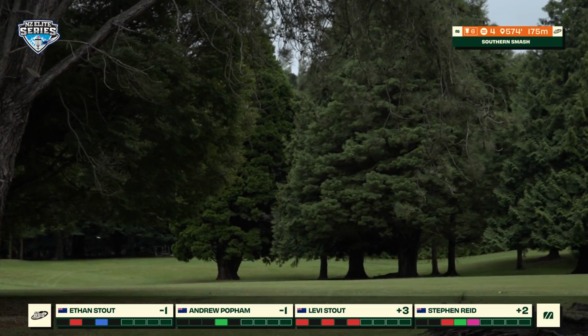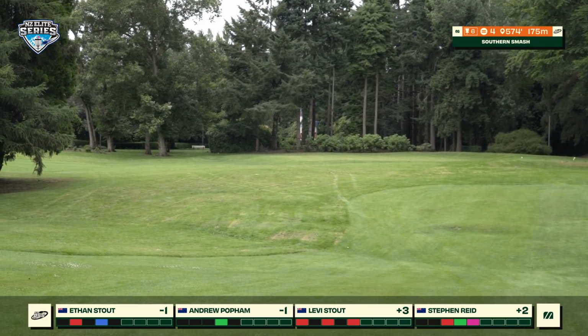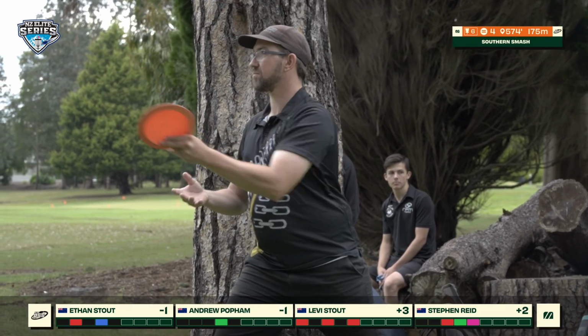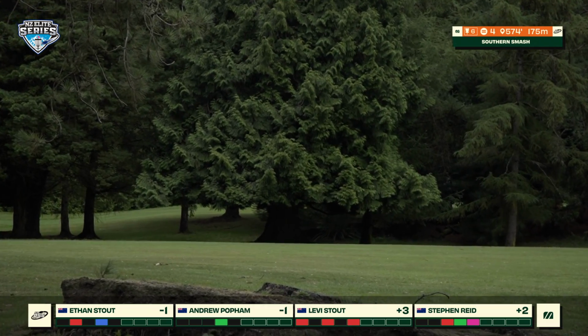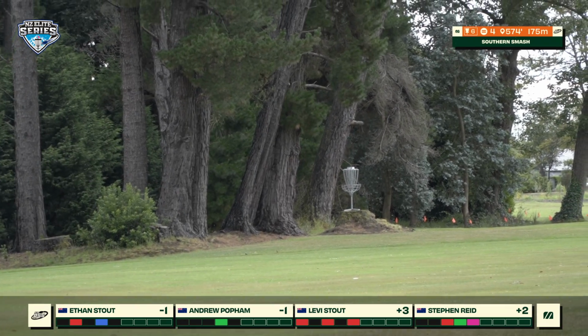I don't like the risk of that spike-iser play, so I'm just opting for the safe forehand. Just get myself in the open fairway. Yeah, hard for the catch cam to understand where the discs are coming from. And that's another option. That just stood up early for Steve. He's not going to like that.